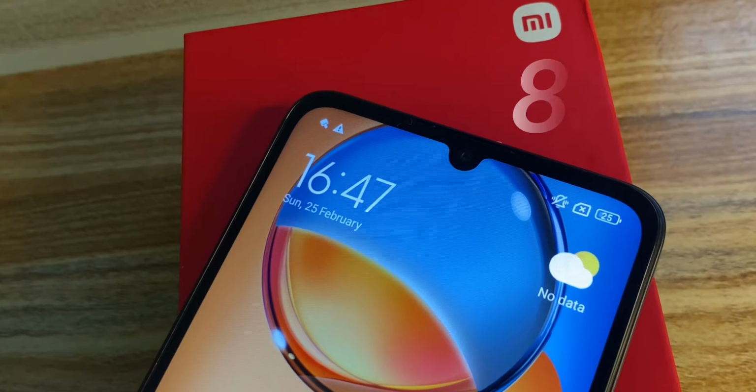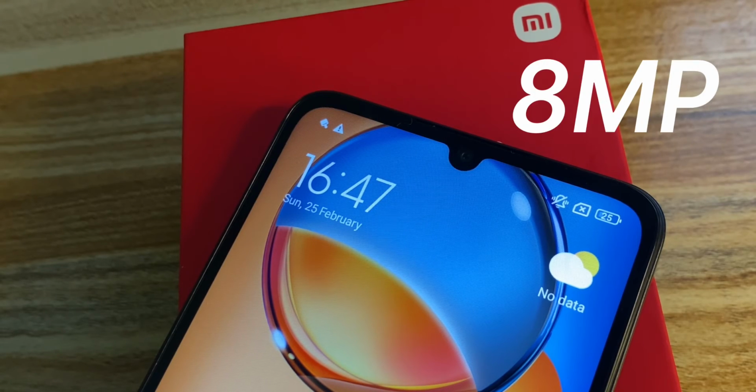90% of the time. On the front, we have an 8 megapixel selfie camera here, and let's move on to pictures. Okay, with pictures, portrait mode disappointed me here.